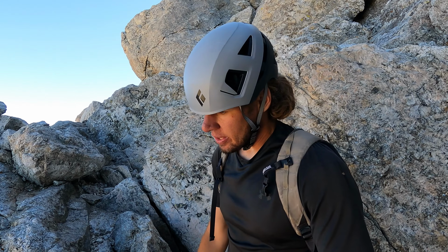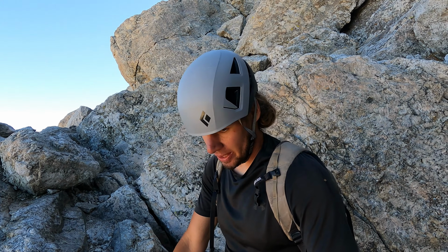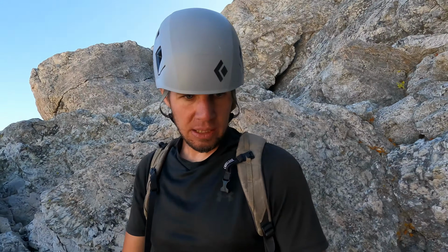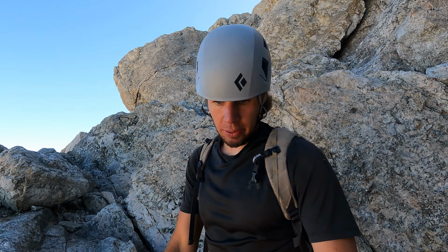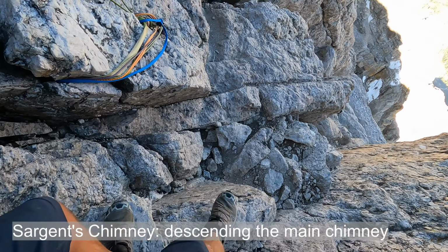Back at the top of Sargent's chimney. Since I took the route to the left last time, I'm going to try coming down from the straight line this time. If you're unsure about where you're going, there is a Rappel station up here at the top, so be on the lookout for that.